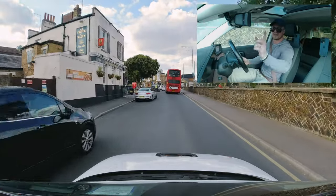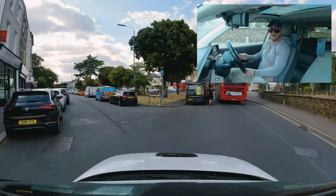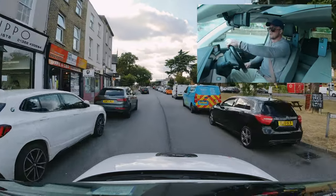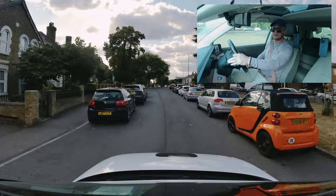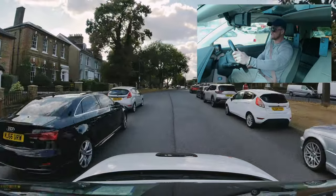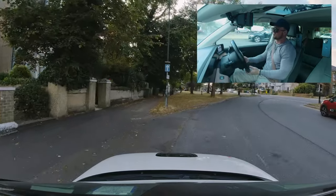Here's the test centre, turning left, inside, outside, mirror, left signal. Keep to the left here, another one way, and at the end of the road is the test centre. We're going to be pulling up on the left-hand side here. Again, remember to signal when we pull over, always signal when we pull over, always signal when we move off, and we're back to the test centre.